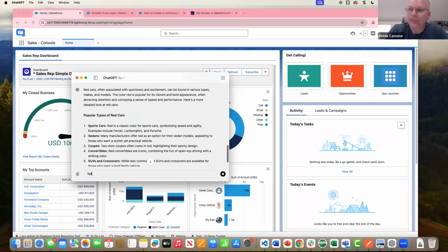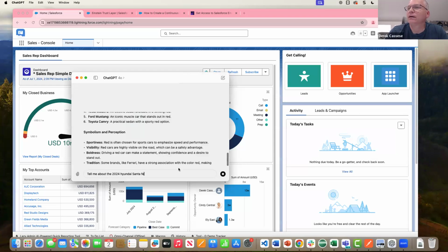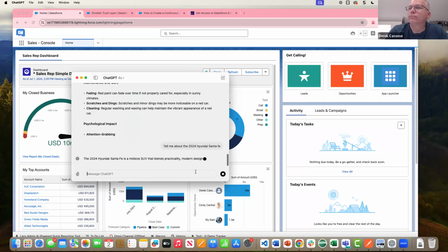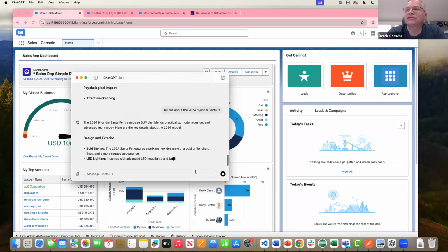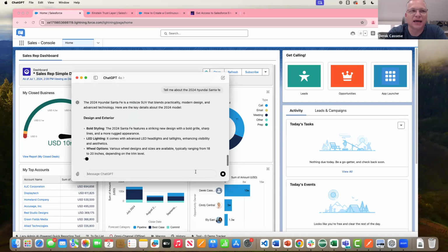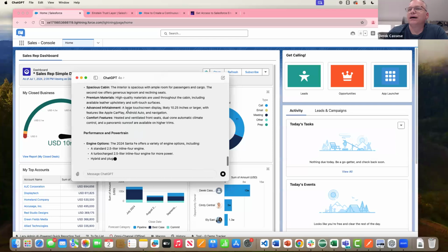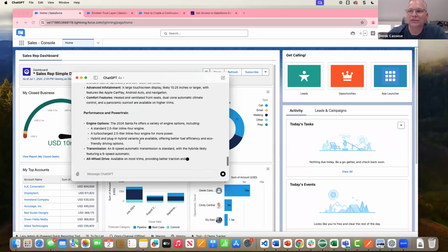Now, if I said, tell me about the 2024 Hyundai Fit, right? So now the prompt is actually feeding it a year, a brand, and a type of car. And now I'm actually getting some useful information back from the LLM, and it's giving it back in a format which I could basically cut and paste and send to somebody who was asking me for a report on what this car has.